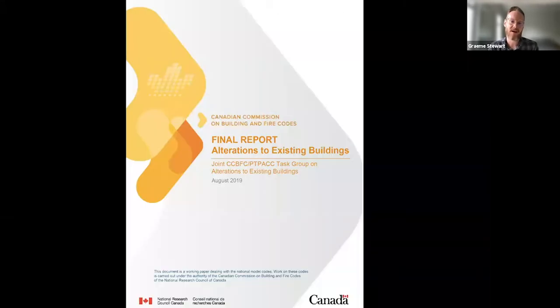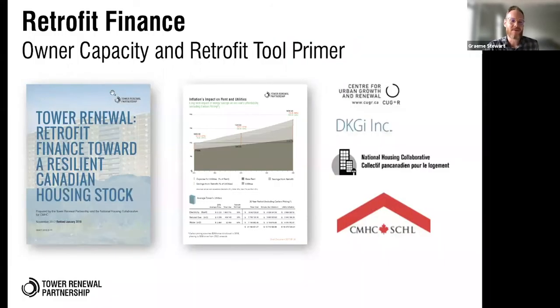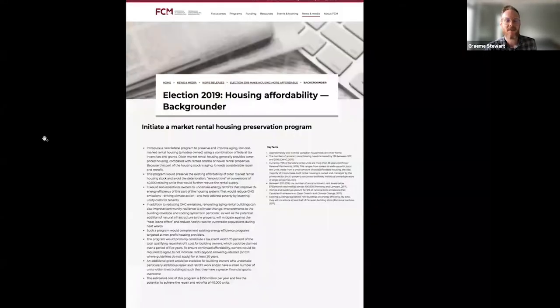And we know there's a lot of work happening on the alterations to existing buildings report that's coming out. Different municipalities are developing retrofit standards. And I think with Natalie's picture here, that's my hook to wrap up. I've only got 2 slides. One is there's quite a bit of work happening around optimizing the capital stack, really innovation, especially in the nonprofit sector, which is leading to dozens of these projects coming online. The next round is to ask how we are as effective from the private sector side. In the last election, there was a really interesting primer by FCM about initiating a market rental housing preservation program, looking at a variety of pieces, including standards, tax incentives, et cetera. That really is the big frontier and the next piece of work.